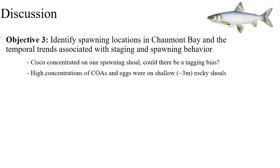And what we think might be happening is a tagging bias here. So if Cisco are, in fact, showing site-specific spawning fidelity, meaning if you were hatched in a certain shoal, then you may return to that certain shoal to spawn, then we may have tagged fish all from one area. So the majority of our fish were tagged on or near Johnson Shoal, and so we might be really selecting for that behavior, to see that behavior with our telemetry, just because we didn't expand the number of areas that we collected fish from within the bay.